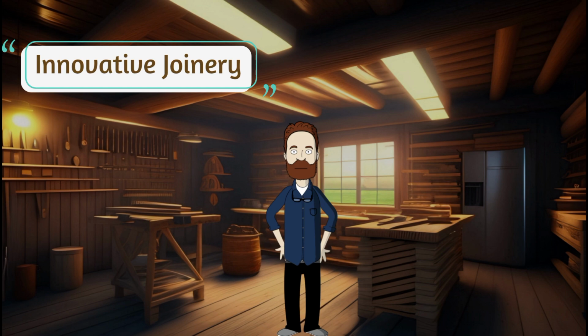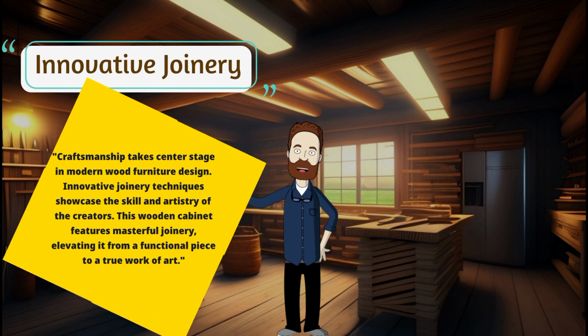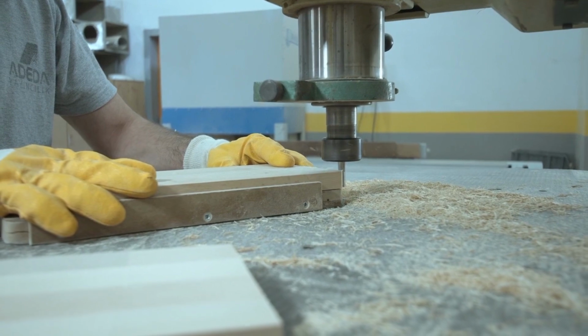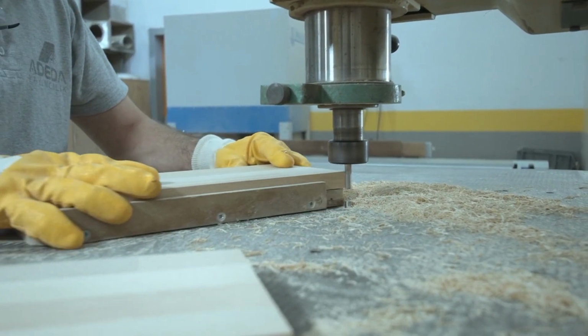Innovative joinery. Craftsmanship takes center stage in modern wood furniture design. Innovative joinery techniques showcase the skill and artistry of the creators. This wooden cabinet features masterful joinery, elevating it from a functional piece to a true work of art.